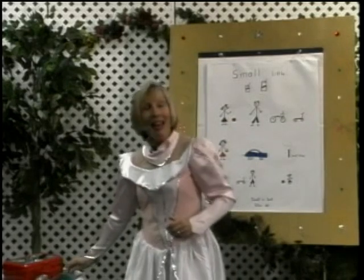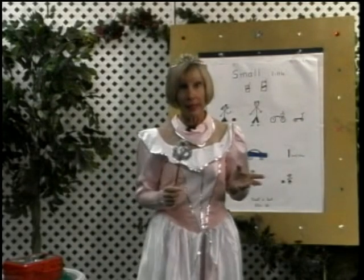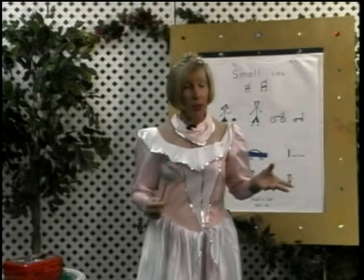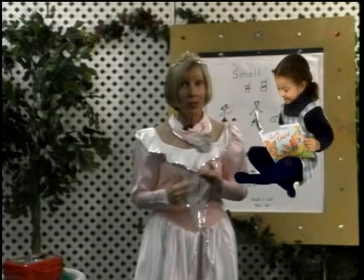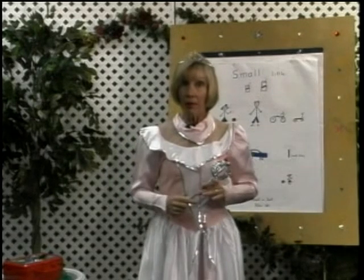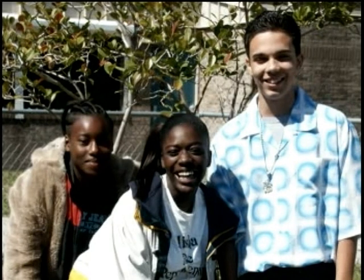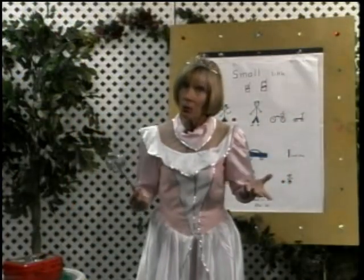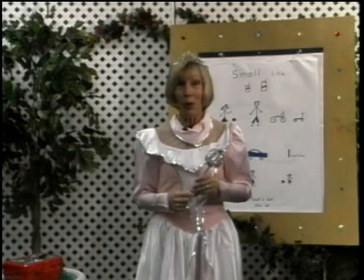Good. Now let me tell you about our story. The story takes place at a children's home. The main character in the story, or the one we talk about the most, is a little girl who happens to be, you guessed it, small. The problem is her brother is very big and often teases her about being so small and liking to play with things that are also very small. Let's see what happens.